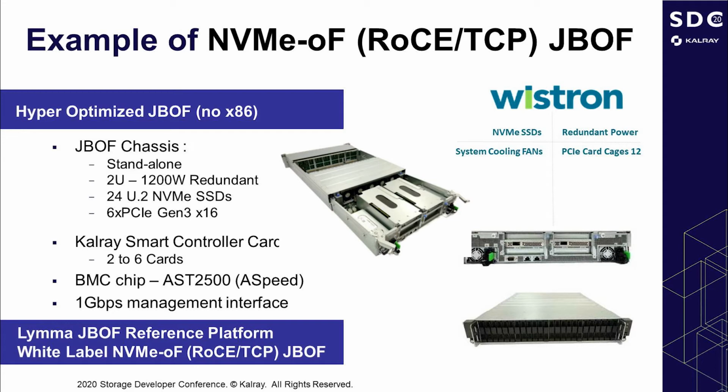You may not be used to that terminology, but I think that's important to adopt it, because FBOF means fabric bunch of flash, meaning that your bunch of flash is addressed with a fabric. And this is what RoCE and TCP are. They are fabrics. So it's important to have this new terminology here. So you see the chassis, quite common chassis, 24 drives in the front, and a set of IO modules in the back.